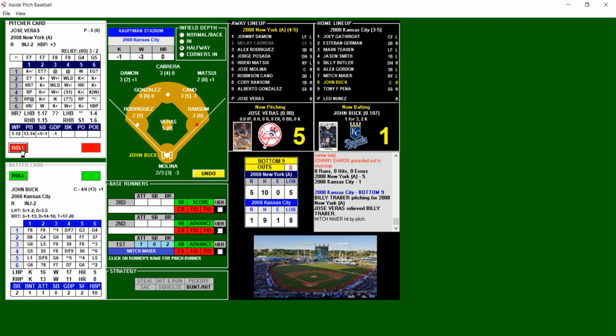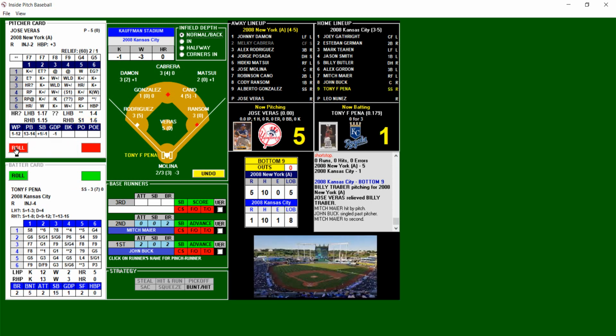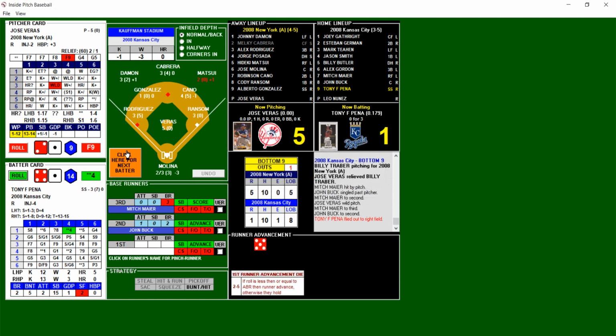John Buck, 1 for 3, the pitch. Infield double play depth. Single, and that's a base hit. And that's going to bring up Tony Pena. Pena's 0 for 3 on the day. Wild pitch, and that moves everybody over. Fly ball out to Matsui. And that is a failed sacrifice fly. And the runners hold.